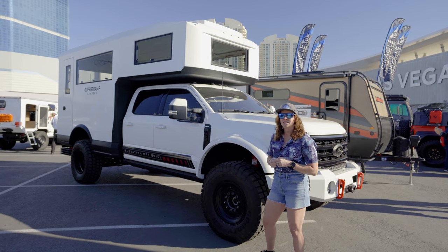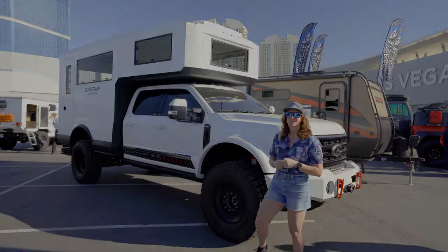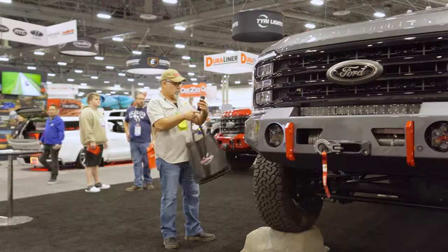We are so excited to get this unit on the road and for you guys to get out and adventuring with it. Thanks so much. Back inside, it was fun seeing everyone taking their own pictures and videos of our trucks on display.